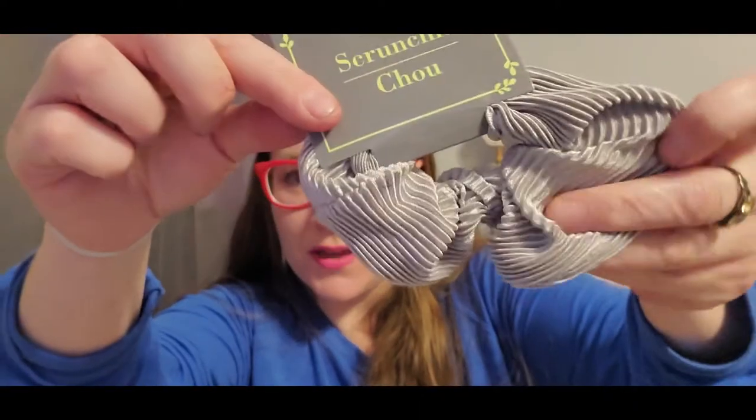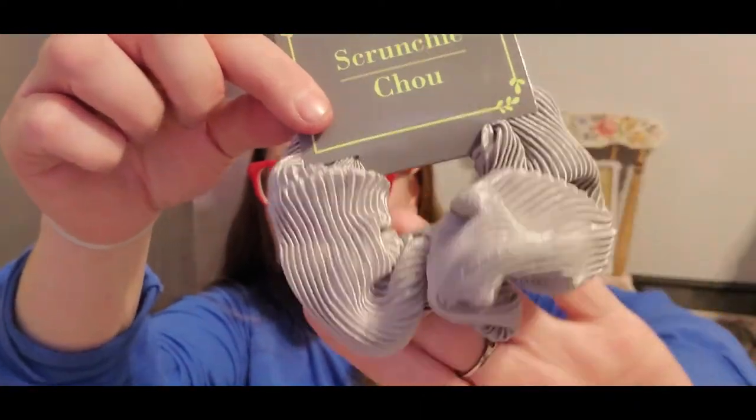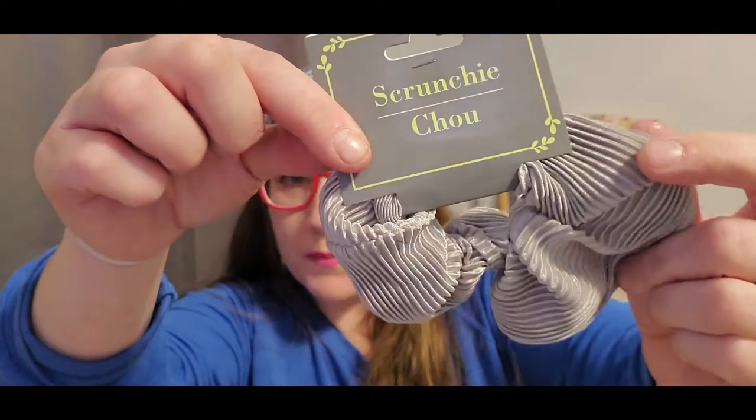And then I grabbed myself some scrunchies here, and I love this really light gray with the ribbed look. I love it. But they did have, I think, another 5 different color options as well. I lined them up and I took a picture of them.